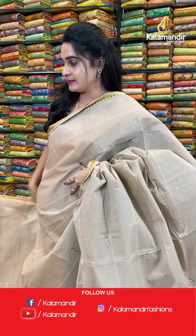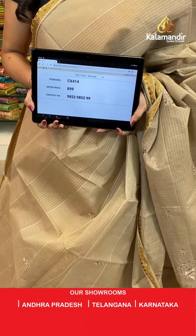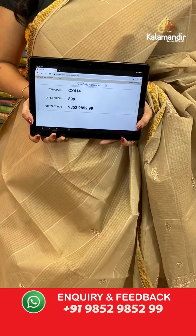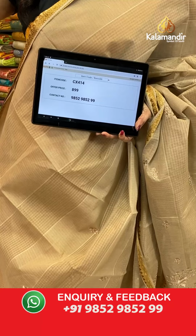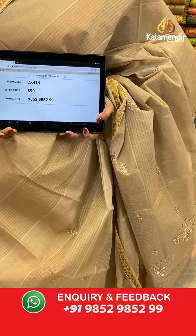Pricing details: the saree code is CX414 and the price is 899 rupees only. To place an order for the saree, just take a screenshot along with the code and share it on our WhatsApp number 9852985299.